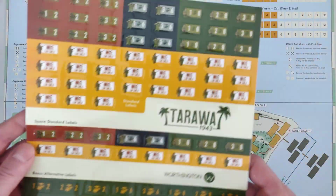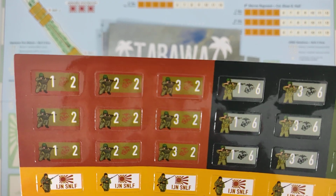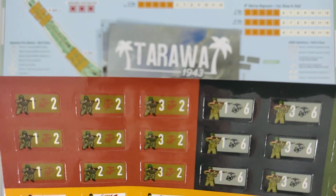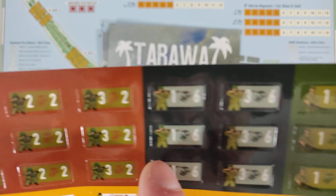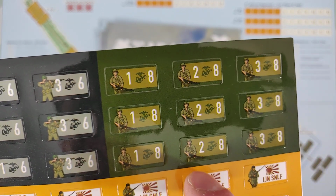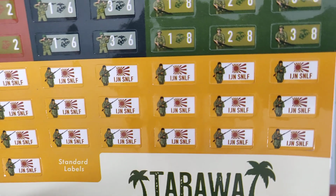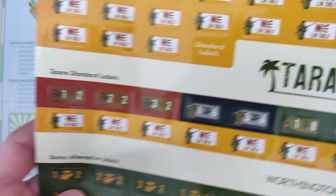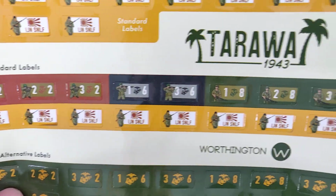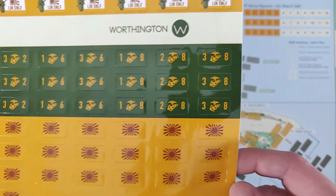So let's take a look at this first. So here we have the stuff that goes on the blocks. We have some different kinds of valued Marines here. This guy looks like he has an M1 Garand perhaps. Can't really see what this guy has. Is that a Browning automatic rifle? Perhaps it's a Thompson. It's a little bit hard to make out, but it doesn't look like a Thompson. It looks kind of long for a Thompson. And then we have the Imperial Japanese Navy, and they all look the same. And then we have some spare ones, which is cool in case we have some kind of accident or lose some of them. And then we have the bonus alternative labels, which also look cool.